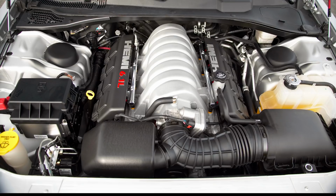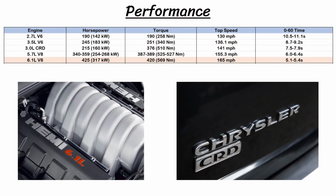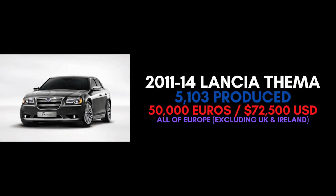On screen are the specifications of each of these engines, and the performance times as well of the 2010 model year. The performance here is substantially slower than the sedan versions, and even slower than the Magnums due to weighing a bit more. The next model on my list is going to be the Lancia Thema.